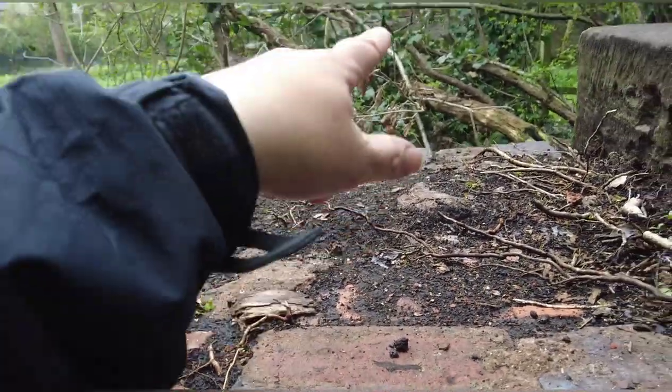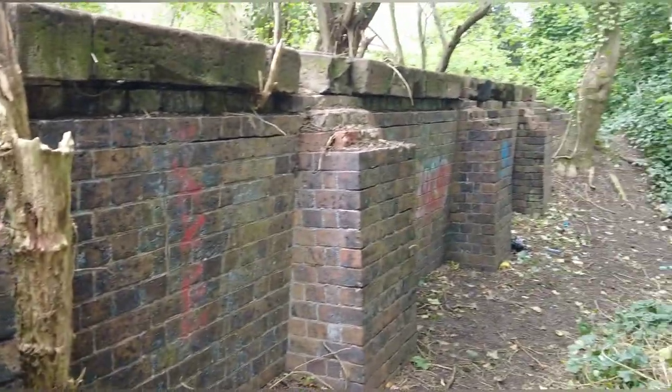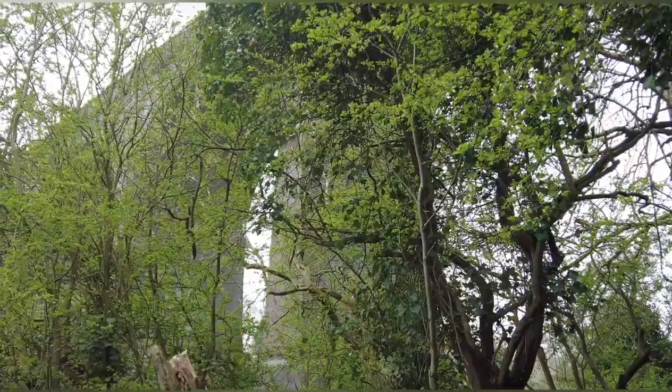You see one, two, and there's actually another one behind there. But how cool is that to see? That is really awesome. There we go, there's one of the supports. You see the other viaduct just peeking behind the trees.